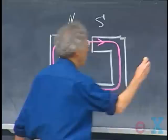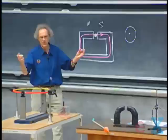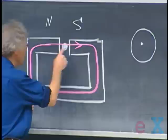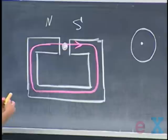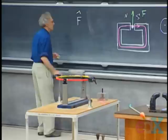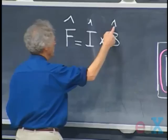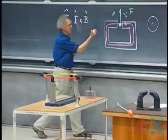If, when I turn the current on, the current is coming out of the blackboard, and I have a 50% chance because I really don't remember whether this is north or south, but let's assume that this is the configuration, that the current is coming out of the blackboard, then you will see this wire experience a force up. It is an experimental fact that the force on the wire is always in the direction of I cross B. These are unit vectors. And since I is coming out of the blackboard, if I cross I with B, I get a force in this direction.